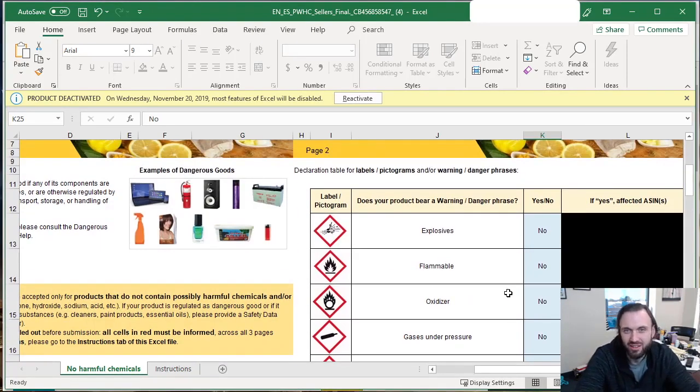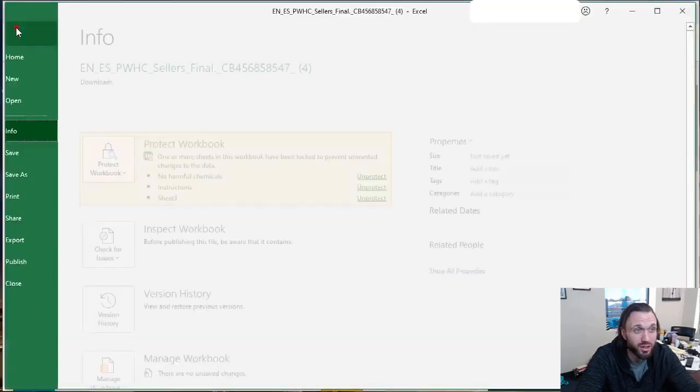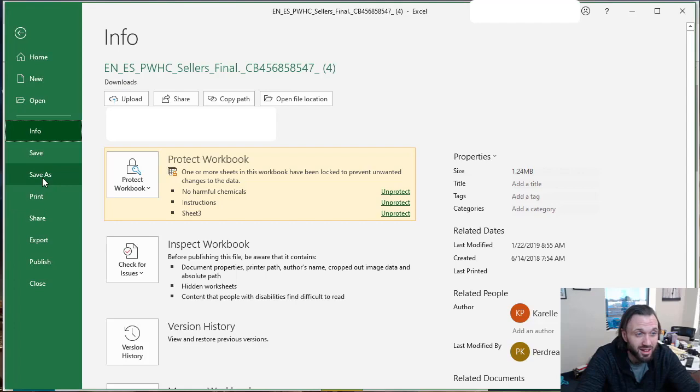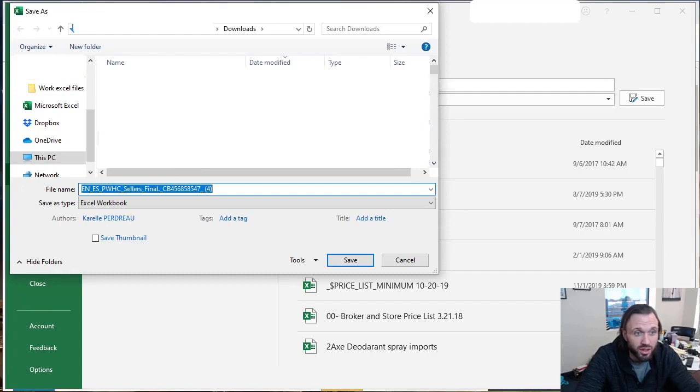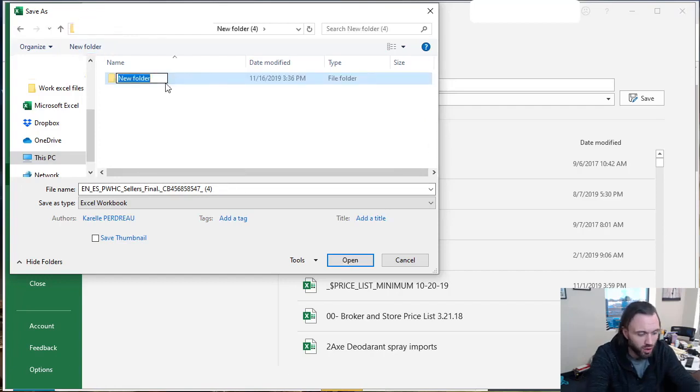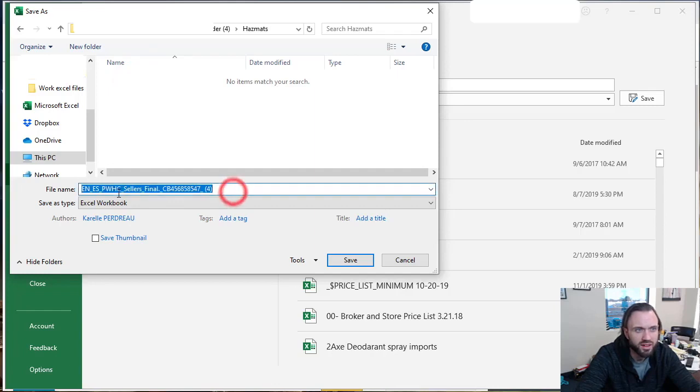All right, so now we have the base of this template, and what you want to do is save this as a template in a new folder. So let's create a new folder here. I will call this new folder Hazmats. And then we'll go into this folder and we're going to save this file as hazmat template. And I'm going to date it today's date, just so I know.